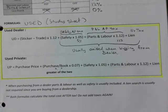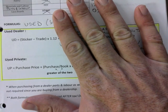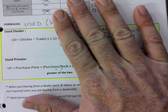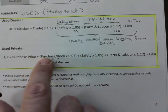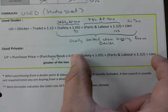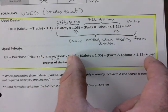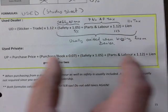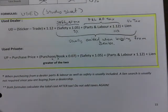You can most of the time do this with your hand. I have a big hand, so I can cover everything, right? Usually that's what dealership looks like, just that part right there. Okay, used private. Look at this. It's exactly the same. This part right here is exactly the same as that one. Okay, copy, paste. The only difference is this part right here. Okay, and I will highlight that.